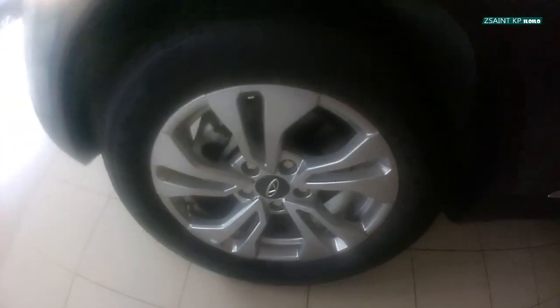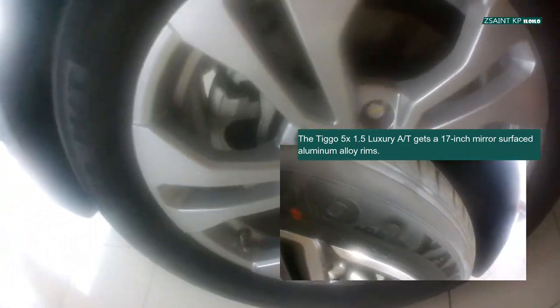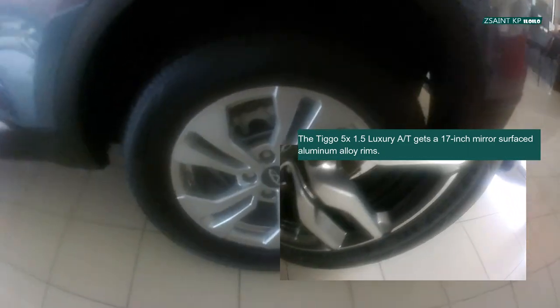The Tiggo 5X is fitted on 16-inch monochrome alloy rims with a tire size of 215/65R16. Ventilated disc brakes and solid disc brakes are applied to the front and rear wheels respectively. Front suspension gets McPherson struts, while the rear suspension gets a torsion beam setup.